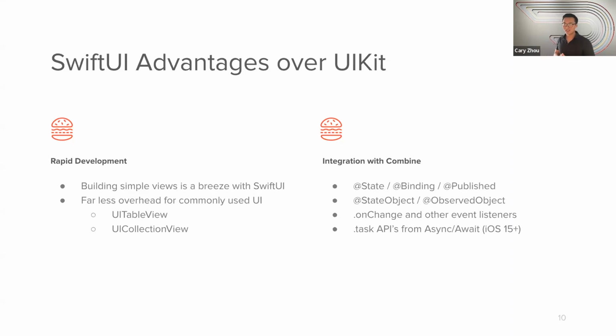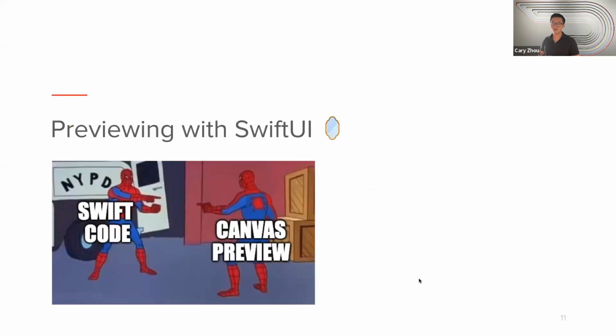We've also gotten the added bonus of event listeners, such as the .onChange modifier, as well as a few other ones. I think there's onReceive as well, but be careful not to overuse this. There's a little bit more on this later. The .task APIs from async/await have also been great, but keep in mind that this is only for iOS 15 and over. So we'll probably be adopting that very soon.